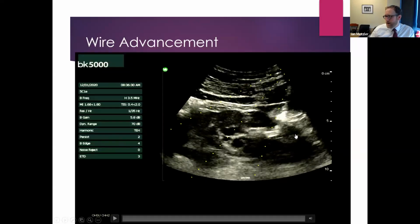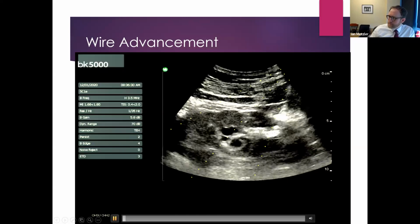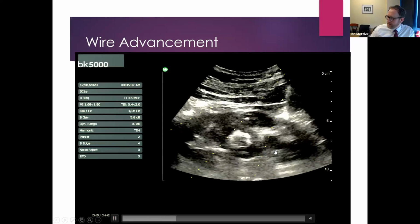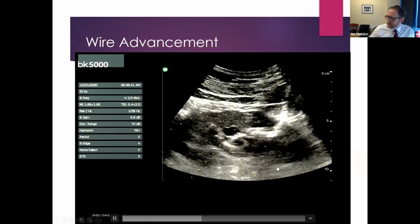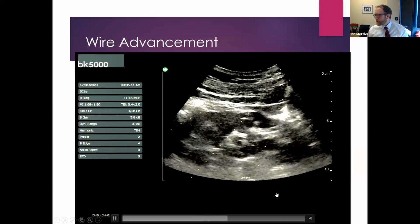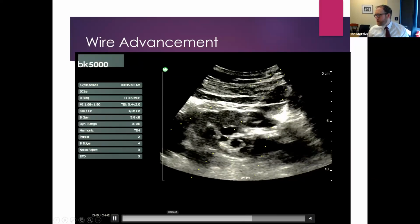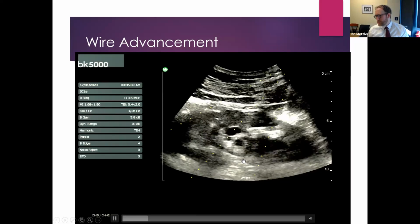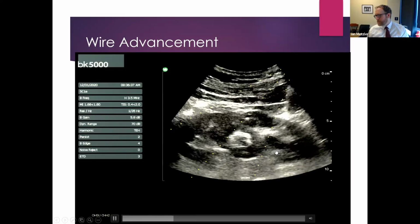The next one is wire advancement. So now you can see this hyperechoic linear structure in the kidney and the anechoic collecting system down here. And what you'll see is the wire then goes through the needle itself, and you can see it kind of coil and fill the space down here. So there's the needle going in there. And you should be able to see it coil last minute. Trying to fan back and forth to show you the needle actually is in the renal pelvis here. Right there.